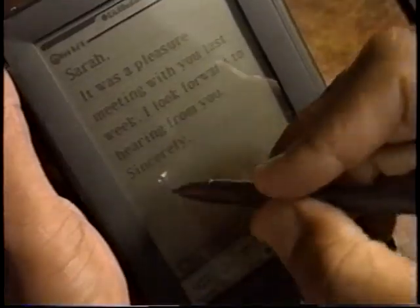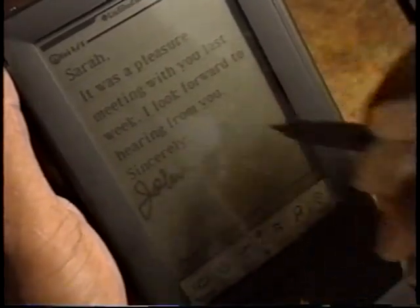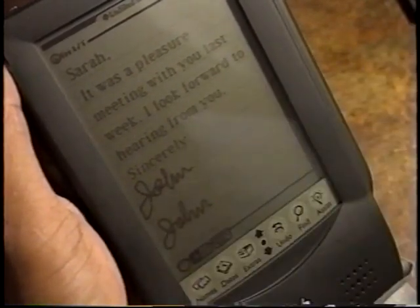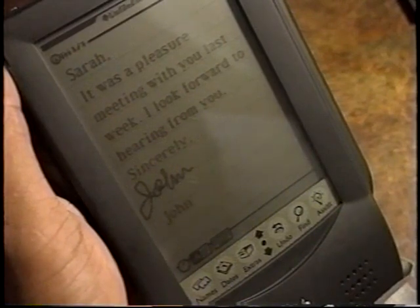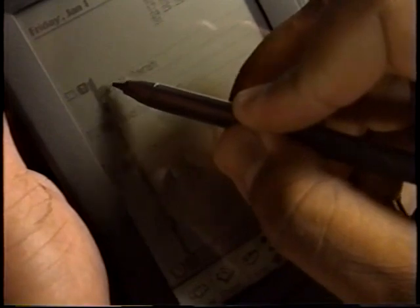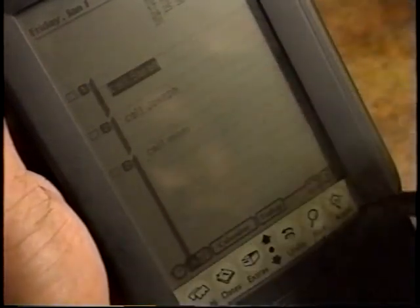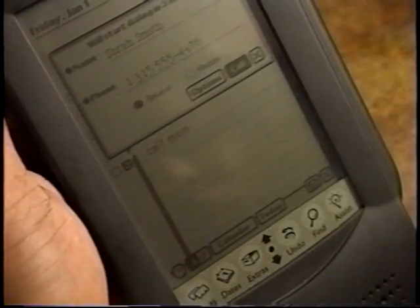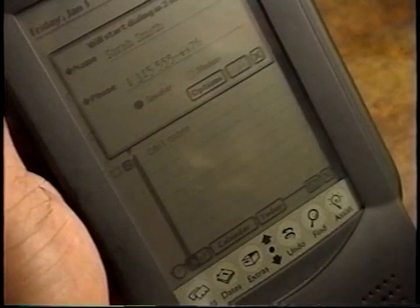Oh, it's great. I never like typing on those impossibly small keyboards. With Newton, I just write. I can leave it in my handwriting, or I can have it turned to text. And Newton is intelligent. I depend on it to help me get things done faster. For example, I keep a to-do list. If I want to call Sarah Smith, I select Sarah's name, tap Assist. Newton looks up the phone number, displays it, and even dials the phone.